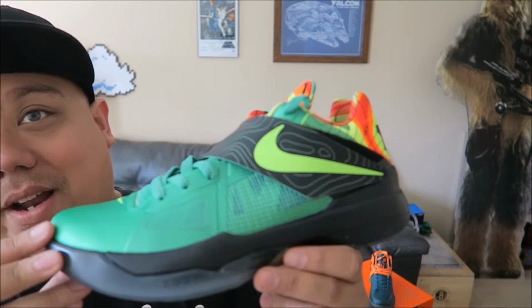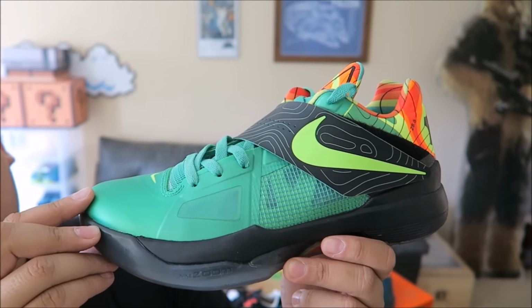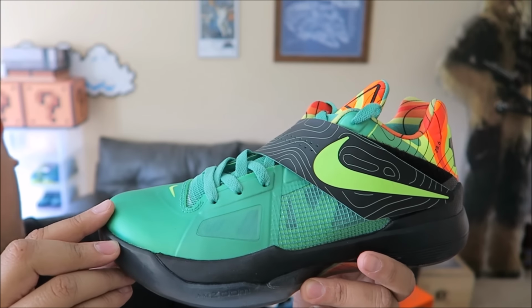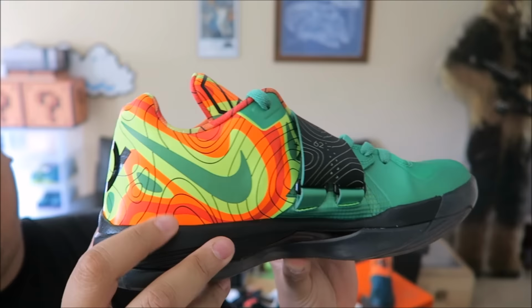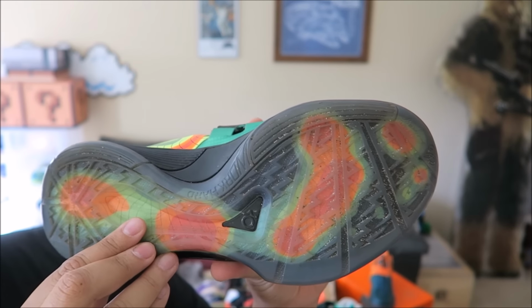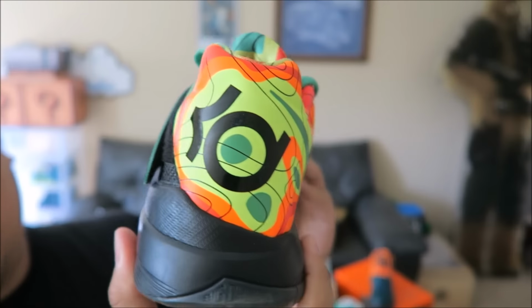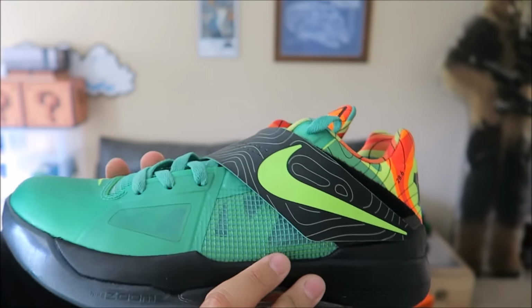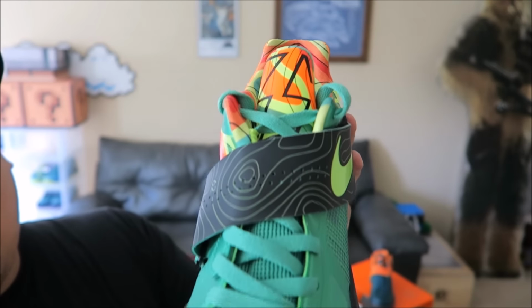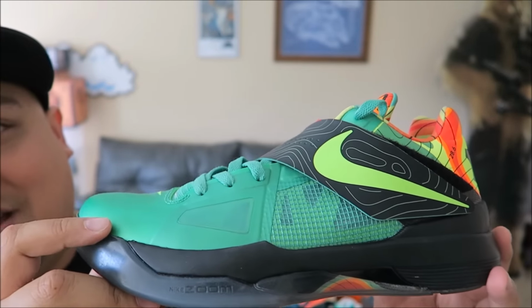The next shoe is going to be a lot of people's number one, I think, when it comes to green sneakers. These, though, are my number 3 right here. The KD 4 Weatherman. I mean, the concept is just out of control. Look at that, man, with the whole weather grid, weather map. And the bottom just is ridiculous on these. Definitely had to be on the list. As I said, a lot of people love this shoe. This is like grail status for some. For me, it's definitely up there. It's a nice pair of kicks, but not my number 1.